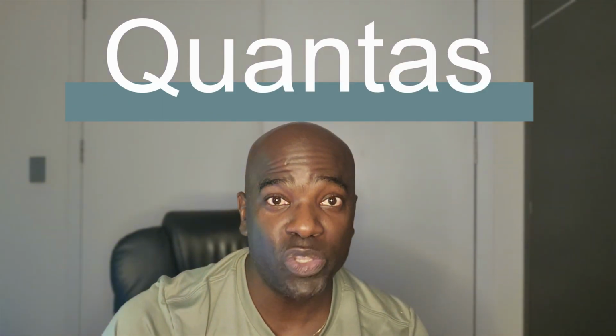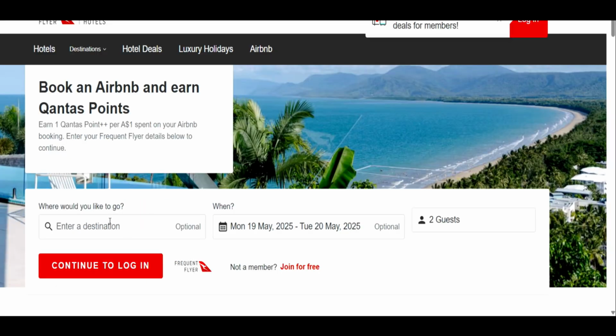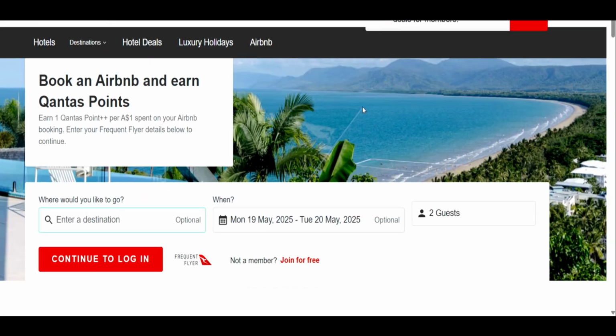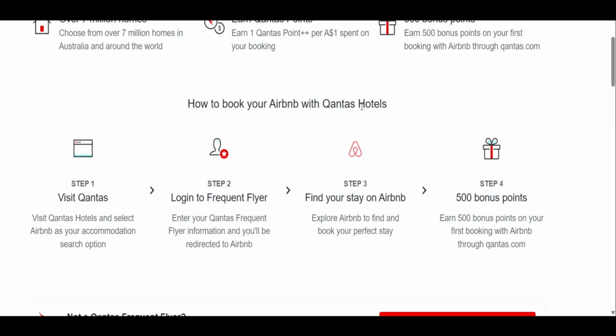Qantas is an Australian airline, and if you have your frequent mileage account with Qantas, all you have to do is sign in to the Qantas Airbnb portal and book your stay. Now you earn 1 mile for every Australian dollar spent on your Airbnb. Usually, your account is credited within 8 weeks of booking your stay. In addition, with Qantas, you'll earn a bonus of 500 points on your first Airbnb reservation through this portal.